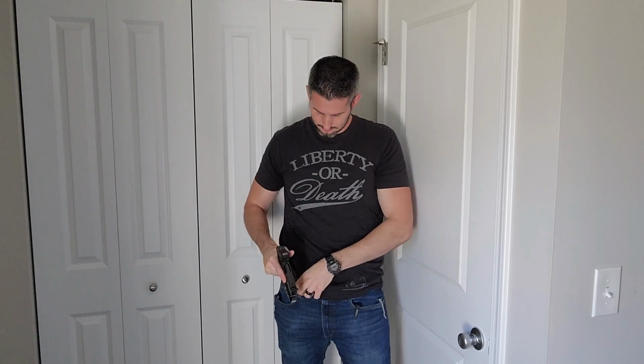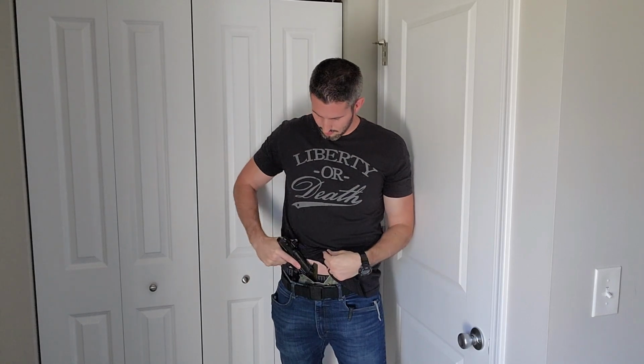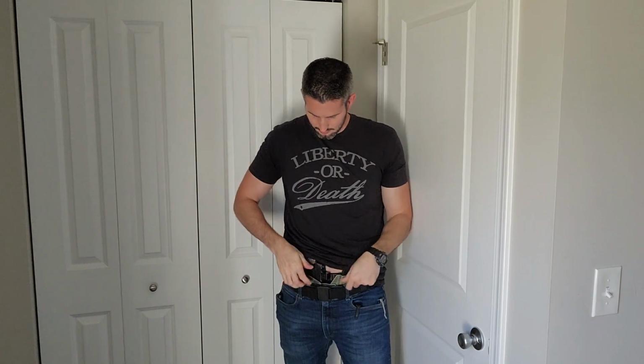Get a couple draws in, see how that feels. So far, so good. I don't really feel it on my skin as much, but you can still feel it. It still has some texture, but it's not as aggressive as the M&P. Now one more with light activation so we can blind everyone. Yay, we did it. All right, I think that's about it for all the drawing and trying it on.